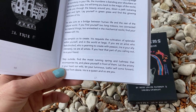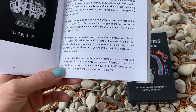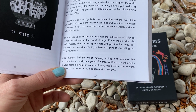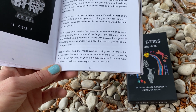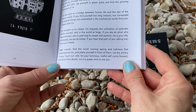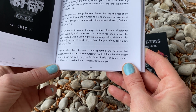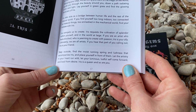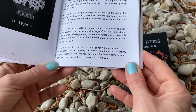Iris also acts as a bridge between human life and the rest of the natural world. If you find yourself too long indoors, too connected to material things, too enmeshed in the mechanical world, find your release with iris. Iris compels us to create. Iris requests the cultivation of splendor within yourself and in the world at large. If you're an artist who feels blocked, who's yearning to create with passion, iris is your ally. Ultimately, we are all artists. If you hear the part of you calling out, iris is your friend.